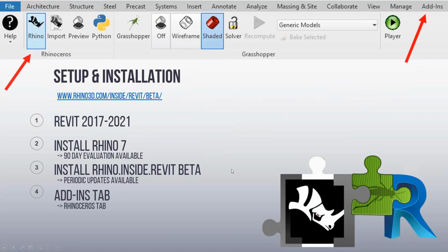So setup and installation. This is a tool that's compatible with Revit 2017 to 2021. If you have a license of Rhino 7, you can use it. Otherwise, you can try a 90-day evaluation. And right now, Rhino Inside Revit is in beta and is freely available on McNeel's website. And then once that installs, it's a super quick download and installation. Once it installs, you'll get that message in Revit saying that an add-in has been installed, and you just need to choose Always Allow, and you should be good to go.